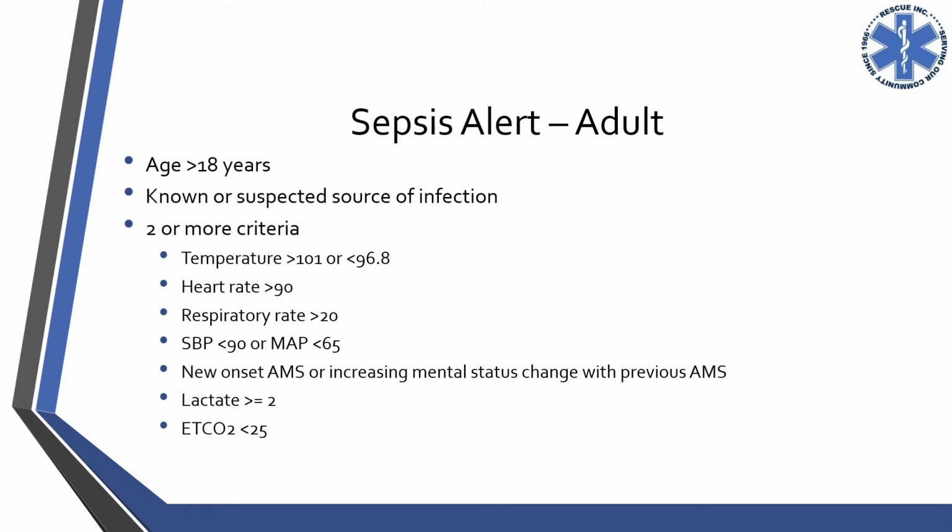If they have a lactate greater than or equal to 2, sometimes these facilities, nursing homes, will routinely pull labs. So if they give you a sheet of labs and you notice the lactate is over 2, you can add that to your criteria. Then end-tidal CO2 less than 25. This end-tidal correlates directly with the respiratory rate and the heart rate, and it's showing signs of compensation for metabolic acidosis. That's what it's really showing.